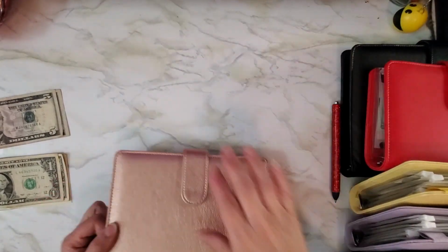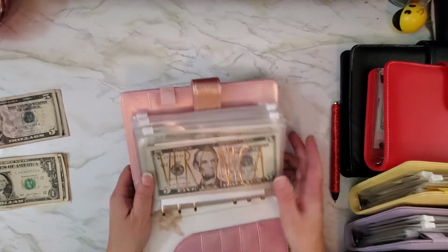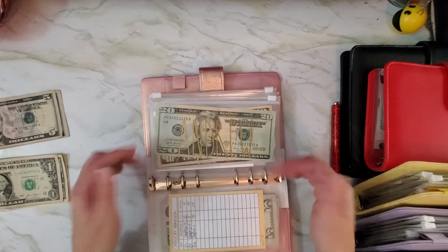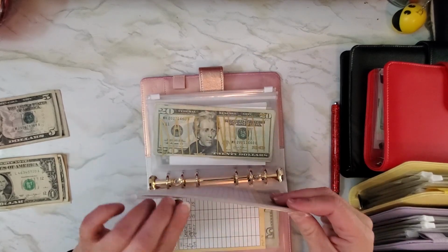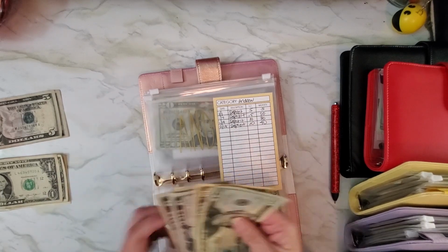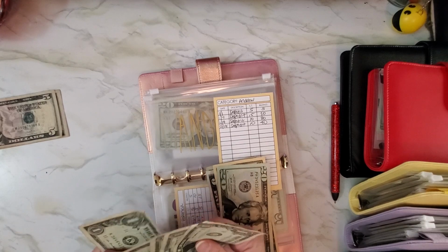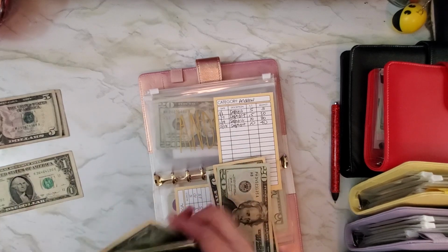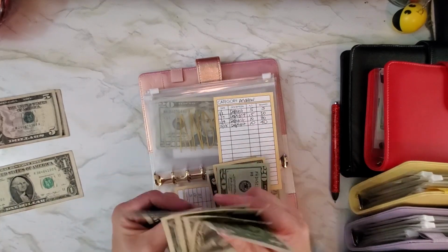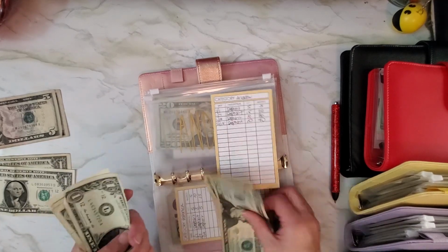We're now going to go to the Veronica binder because I really have not been putting much in this one, and you know, that's just how it is. But my boyfriend is going to get... What is he gonna get? 1, 2, 3, 4, 5. Oh, I was wrong. I had $7. He's gonna get $5.